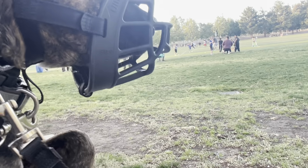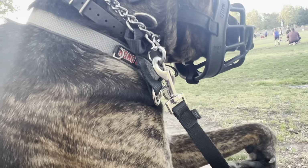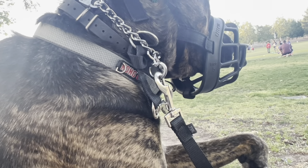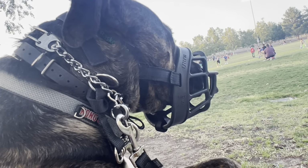I did tap. I feel like he was trying to be subtle about just checking in with that guy one more time. But I know it's a lot of managing his emotions until one day he learns how to manage them better himself. He's got to know that I'm in complete control of him as well as the environment to be able to take a dog like this.